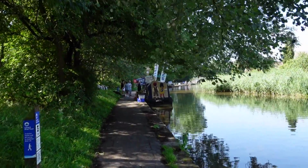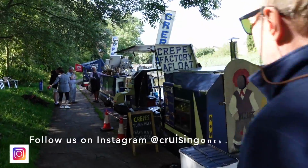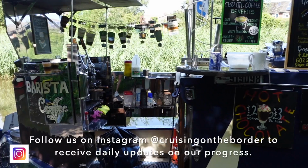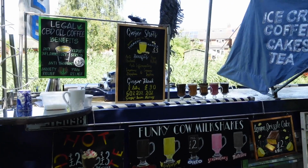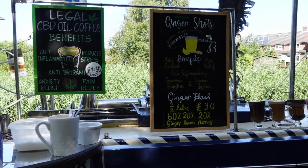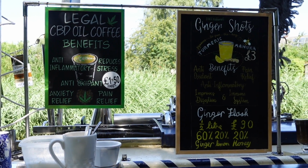Oh, there's a boat here doing crepes and coffees. I think Stephen and Carla tried it yesterday. Ah, cheeky coffee. I might be having one on the way back. And look, you can get different ginger shots, and this is what Stephen was talking about yesterday. I might have to try one of those on the way back.